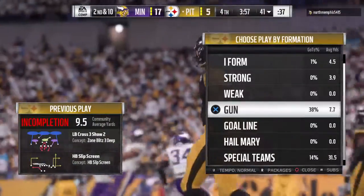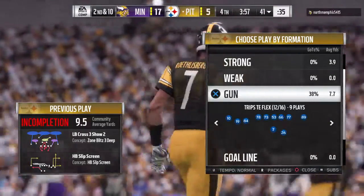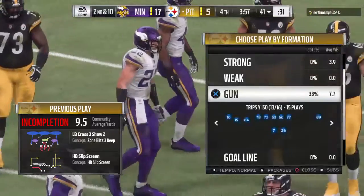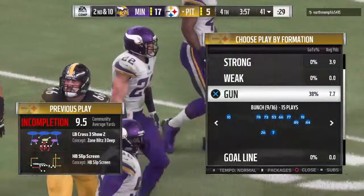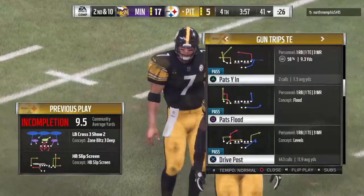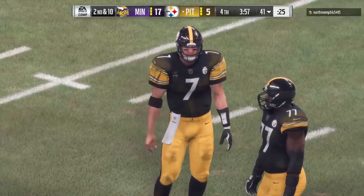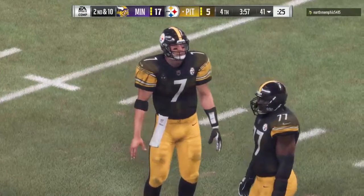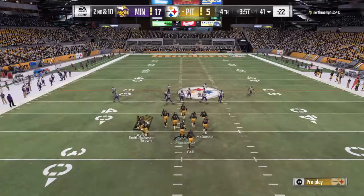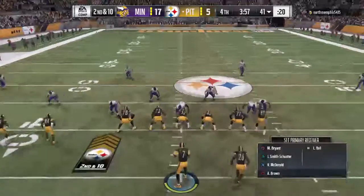The effort's always going to be there. Everyone's always going to try and make a catch, but underthrown balls, I think, are the toughest ones to come back and get because usually your momentum's going in the opposite direction when you're trying to stop, break, and come back and get it. Second down here after the incomplete pass.